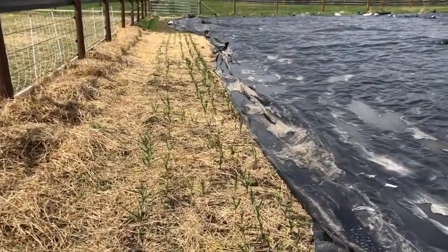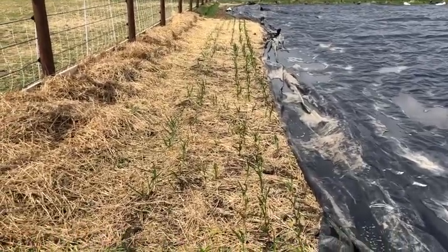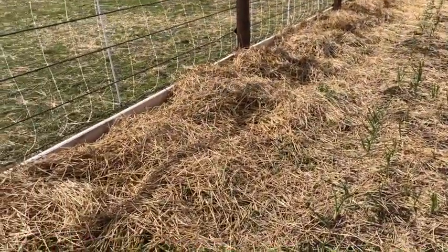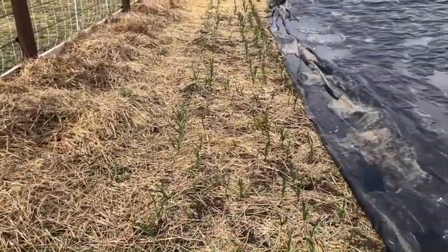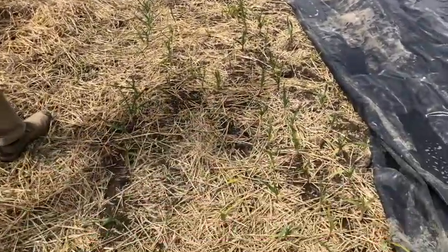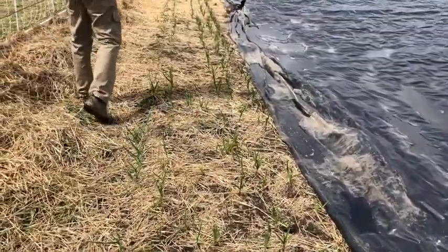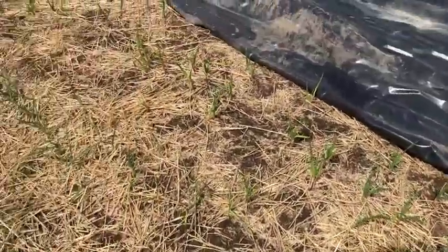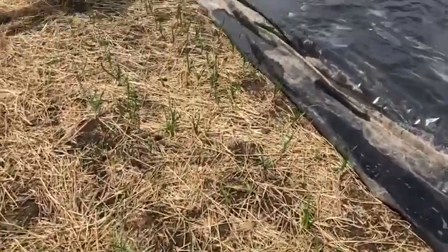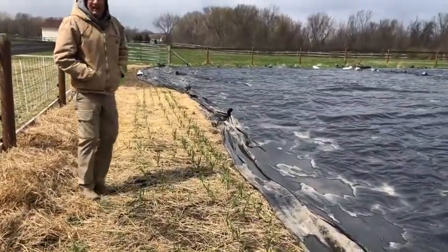So our other update today is the garlic. Woo! It is chilly. So the other day we took most of the straw off the garlic because it was starting to get yellow and it was warm. So you see we left some on because we are still having some cold weather. But some of the leaves were yellow and now they're starting to green up now that they're getting more sunlight. And you're starting to see more of the green tops come up.